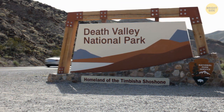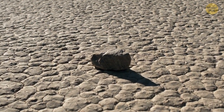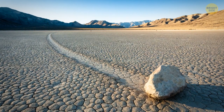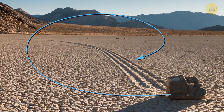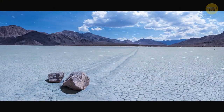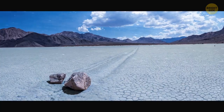The next one is from Racetrack Death Valley, USA. There is a dry lake bed with moving rocks. Now, these odd rocks look as if they've been pushed or dragged by someone or something. They leave both a trail and a mystery behind. The force behind all this is now understood. Surprise! It's the wind and some ice. Scientists say the wind pushes the rocks during brief windows when the soil is covered with ice.